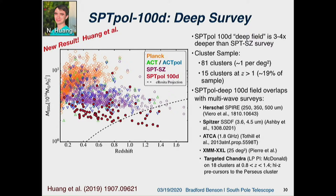As you go deeper, a higher percentage of those clusters will also be at high redshift. For this SPT-Pol survey, about 20% of the clusters are above redshift 1. So as we find more clusters, we're lowering this mass threshold and naturally probing lower mass clusters that are forming at earlier times. Another unique thing about this 100d survey is that we designed it from the ground up to focus on a deep patch early on in SPT-Pol and get a lot of overlapping surveys at other wavebands.